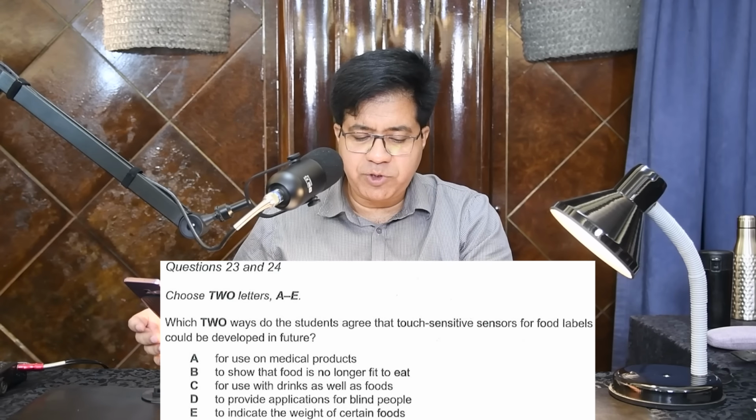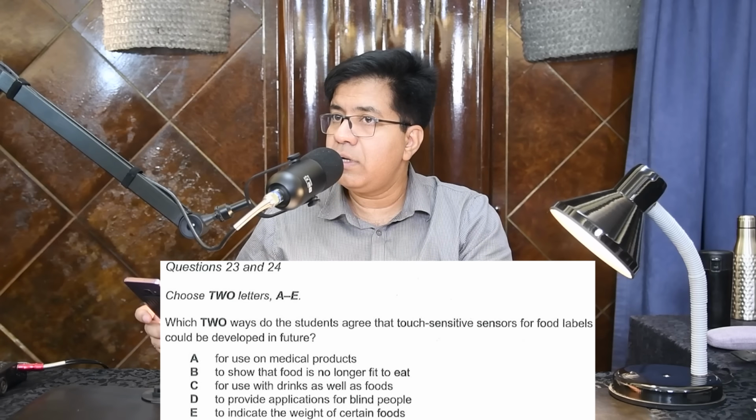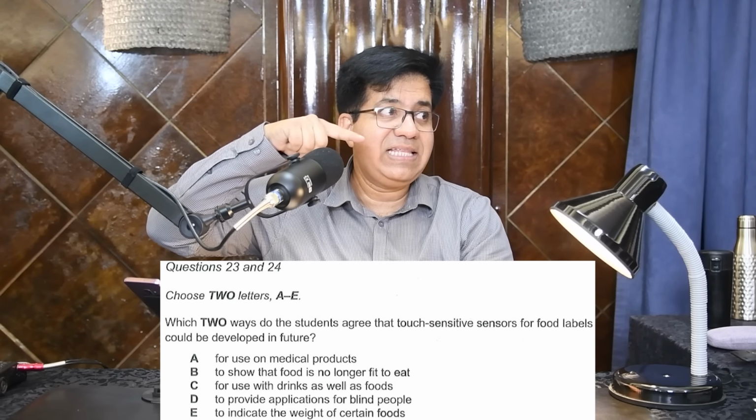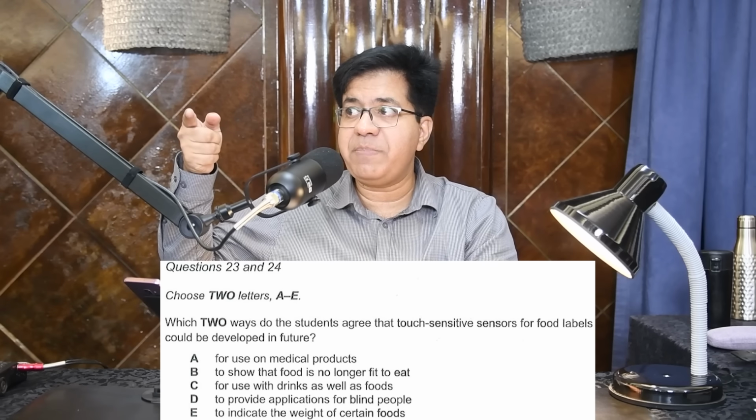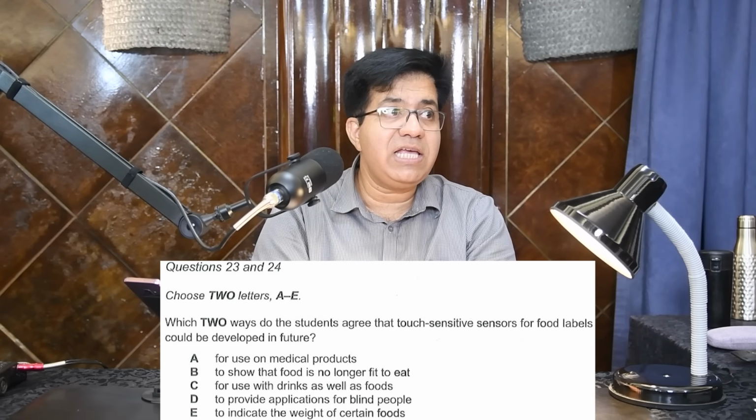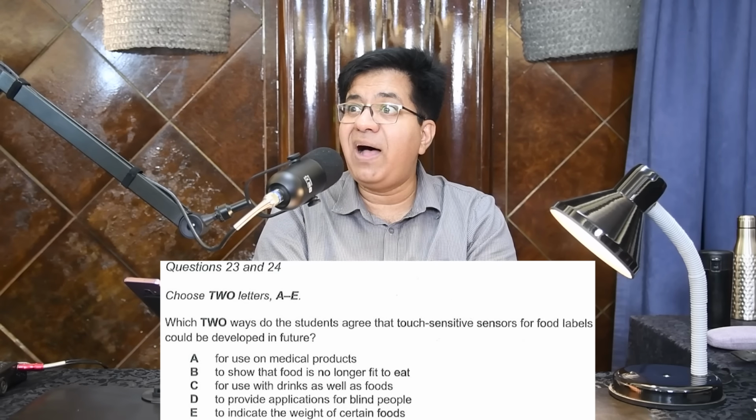Now, please come to option D for doctor. It started off as a project to help visually impaired people. It started off, which tense? Past tense, as a project for visually impaired people. So it means originally it started as a project. So option D is gone because that is in the past tense.